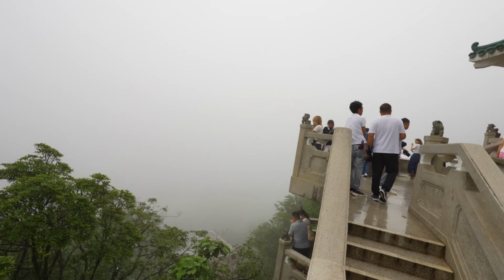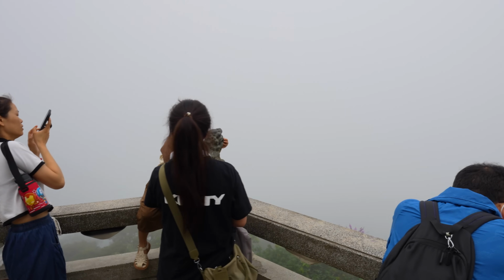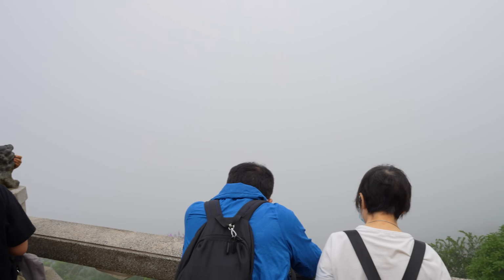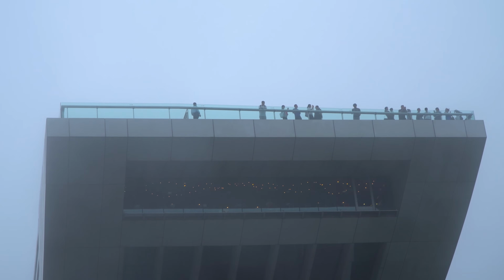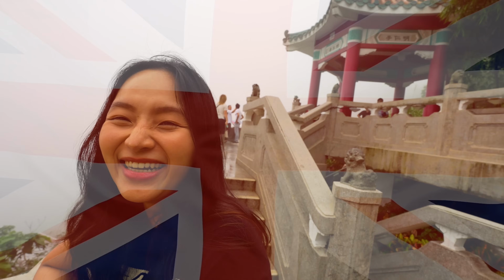There is literally nothing to see. Look at this. It's just a bunch of people staring out into the abyss, the white abyss. There's a building there. You could have paid extra to go up there. View's no better. What do you think? What? Literally nothing to say.